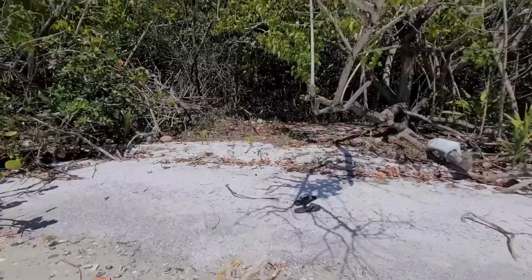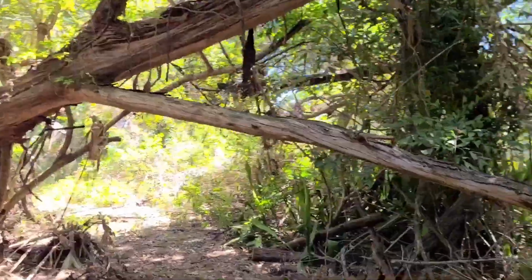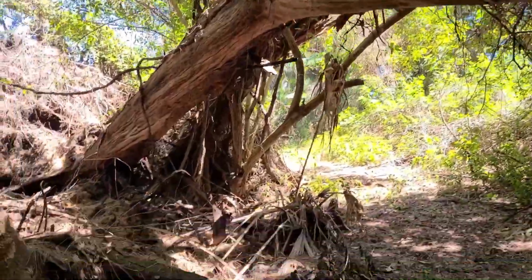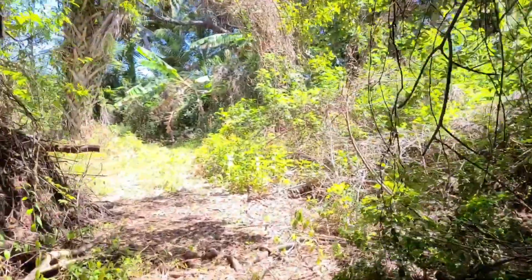Alright, now we gotta find our way back. Beware of falling iguana. Haven't seen any up there. Actually, haven't seen any wildlife at all on this hike. Besides spiders. It certainly helps to have a good sense of direction in here, or a good GPS.